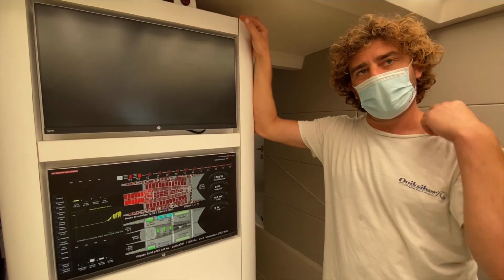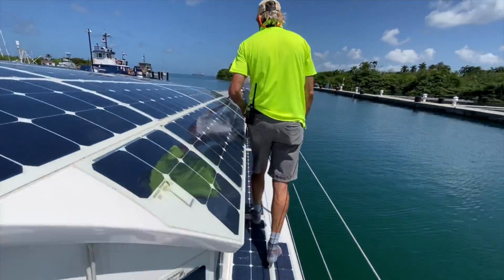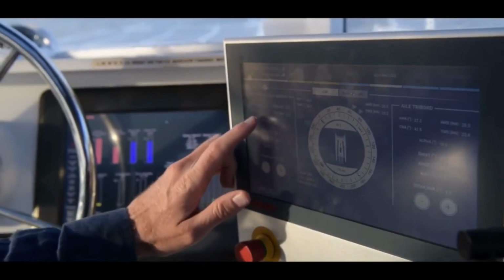When the sun is shining, the power from the panels will drive the boat, so tomorrow's canal crossing will be via solar power. But when it's cloudy, power will come from the hydrogen via the fuel cells.